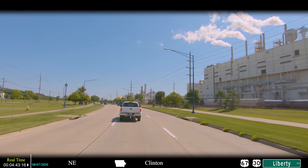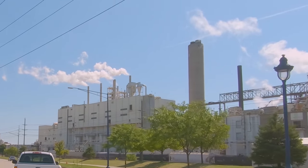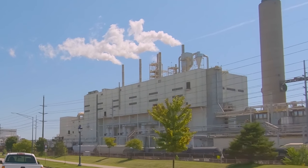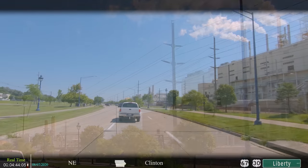Clinton is a town that stinks. I drove through here 7 months prior to uploading this video, and I still remember the awful smell while driving through this particular stretch. The giant factory that you saw on the right is owned by a company called ADM. In a prior video, I went through a place called Decatur, Illinois, where there's also an ADM factory, and the smell there is just as bad.